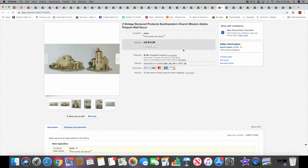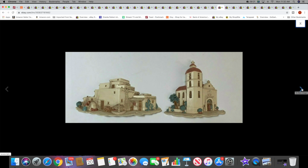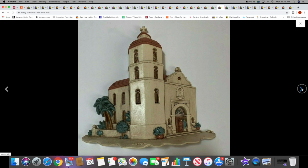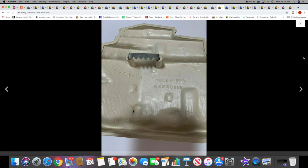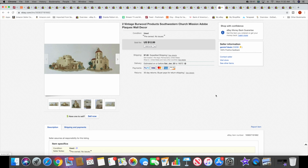All right, then I sold these two Burwood Southwestern plaques, wall decor. These sold for $12.99 plus shipping, but profit is profit because I got these for free. These came out of when I went picking through the neighborhood, all the free yard sale leftovers in the summer. I picked these out of one of the boxes and they finally sold. So kind of cool.